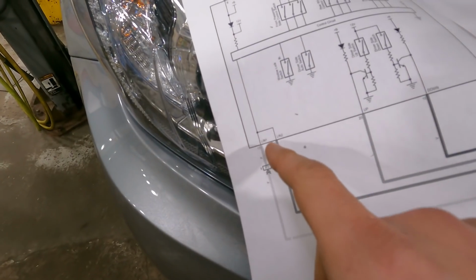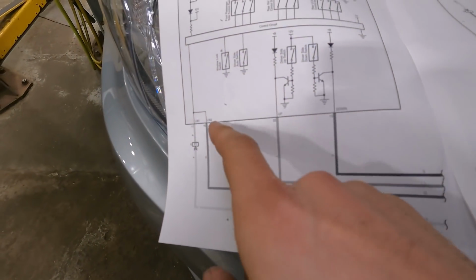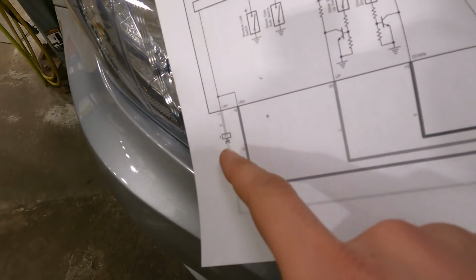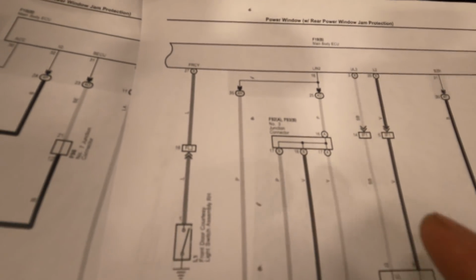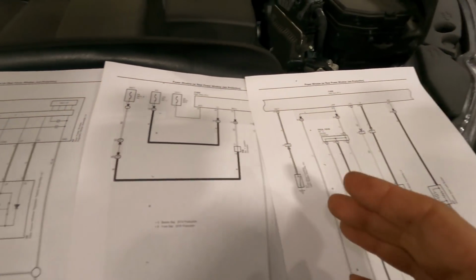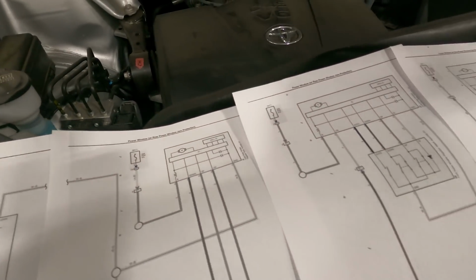So here's our communications, right? So what do we have in common here, guys? Here's a dedicated communication to the driver's front. Now the other communication goes all the way to this junction right here. This junction is behind the cluster. So we disconnected that. We also disconnected all powers and all grounds to all the other switches except our driver's.